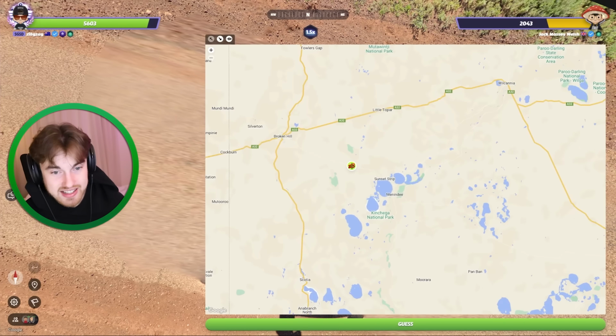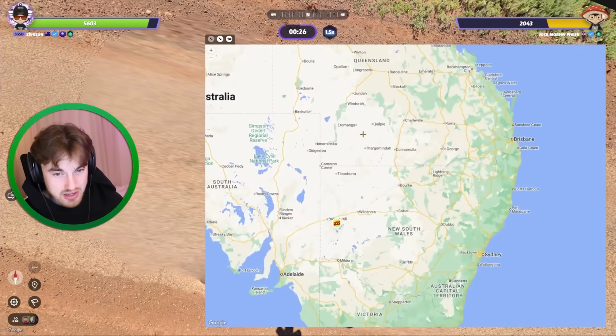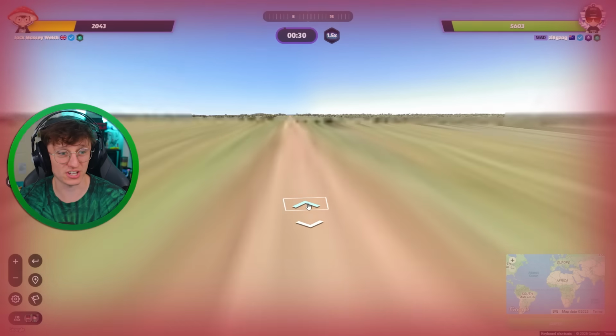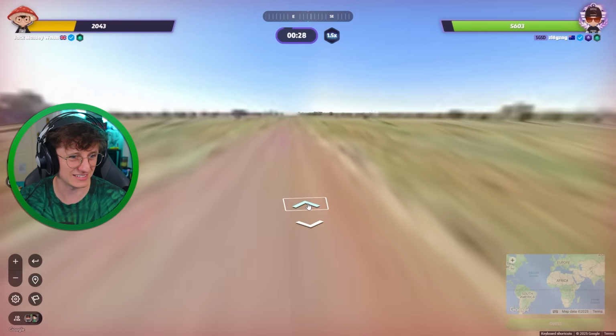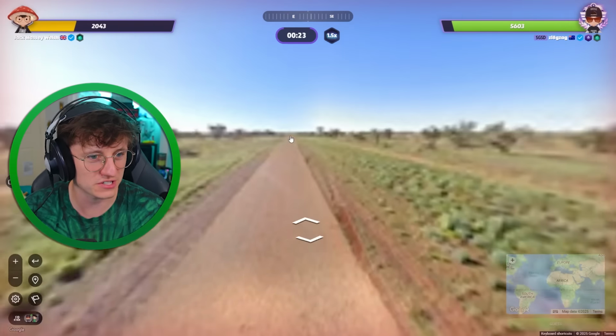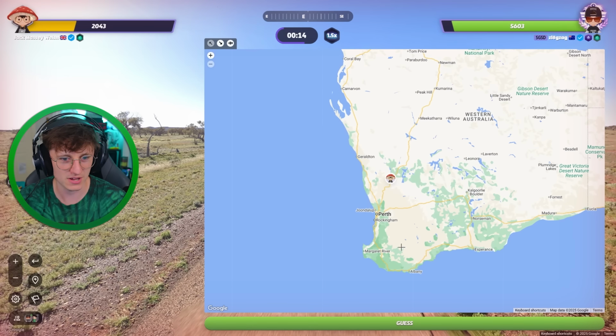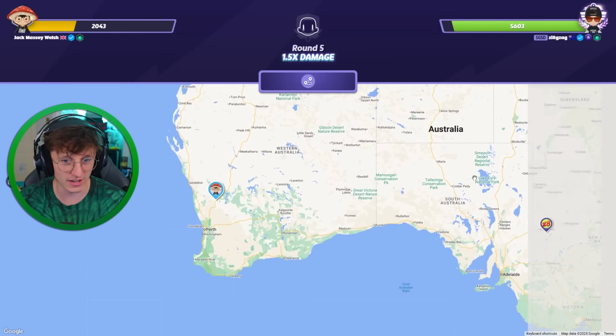The road to Menindee Lakes. I'm gonna try that. Not really sure if the soil is that red there. Maybe it could be Queensland for that reason. We'll see. We're just gonna keep speeding down this road in the hopes that we maybe get to something. We're getting black flashes. It's too fast for us. Do you think I go Western Australia? Maybe like here? I don't really know why. Yeah, let's go for it. Okay, it's looking good.